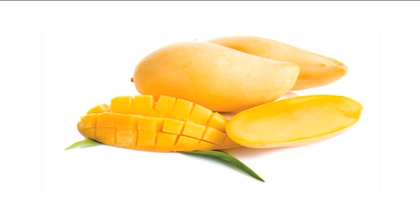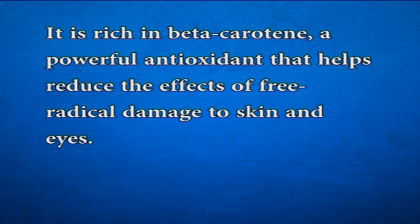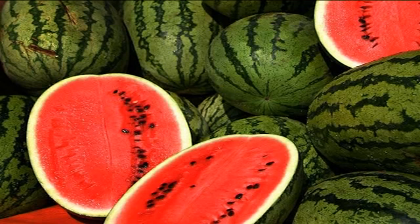Mangoes contain enzymes that aid in the breakdown and digestion of protein. Its fiber content has long-term benefits such as lowering the risk of developing colon cancer, heart disease, type 2 diabetes and diverticular diseases. Laboratory tests show that lupeol, a triterpene compound and a kind of plant hormone found in mangoes, is effective against both prostate and skin cancer. It is rich in beta-carotene, a powerful antioxidant that helps reduce the effect of free radical damage to skin and eyes.